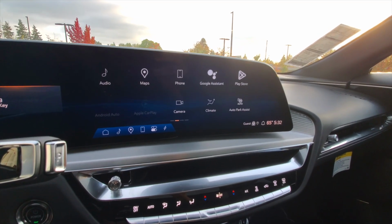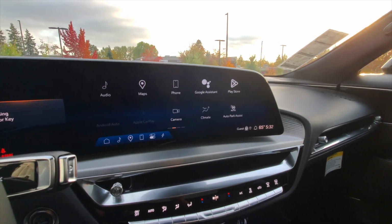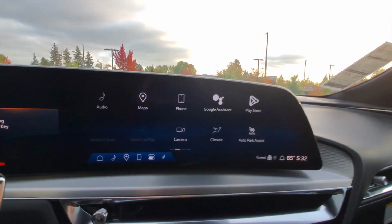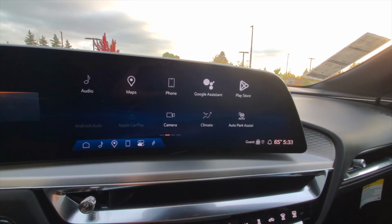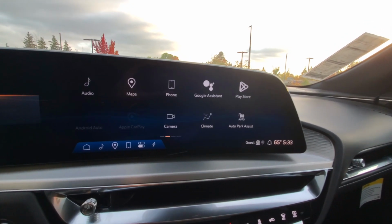This part is the touchscreen part of the screen, and it has all the features that you would expect from a modern infotainment system. So you can see over here, this is actually Cadillac's Google-based infotainment system. Cadillac has been switching to this widescreen layout in all their new models, the XT4, the CT5, and of course the Lyriq was the one that started it.